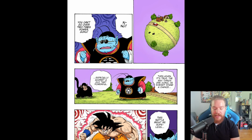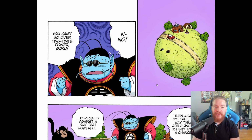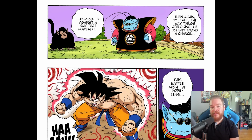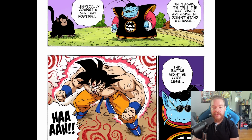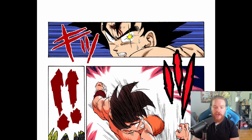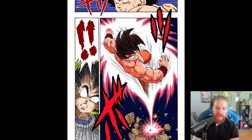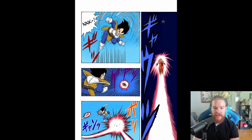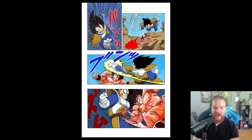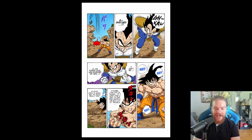Now notice at this point, King Kai immediately interjects and he's telling Goku, no, you can't go over the 2 times power, once again reiterating what he said before. But he also relents that, then again, it's true that the way that things are going, he doesn't stand a chance. And so he has to actually go to the ×3, which causes him to get the better of Vegeta here, dealing some serious damage, knocking Vegeta back, and shattering his pride, as I talked about in another video you could see in the top right corner, which you guys should definitely check out.